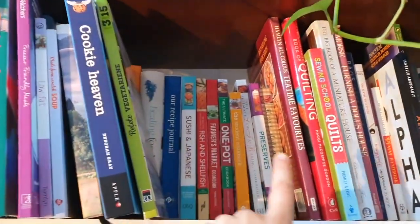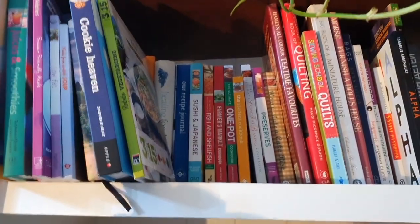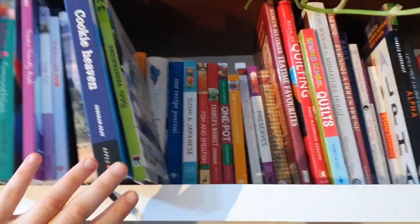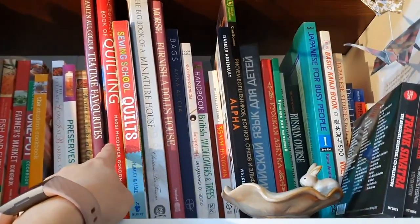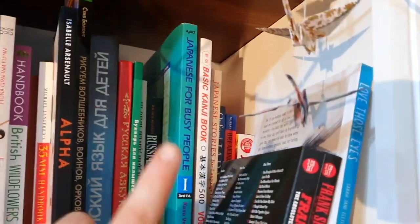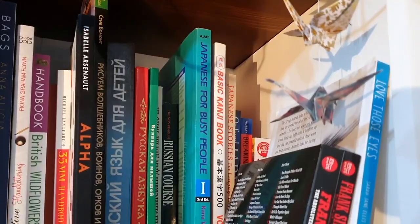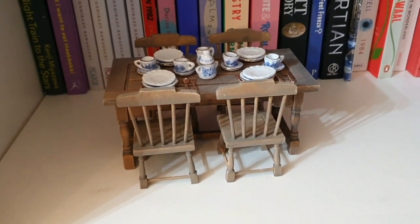These are all the cookbooks that I have till this one, so there are a lot of them. I really love cooking. So I buy all of them. Then we have the hobbies. We have quilting, miniature house, just about everything. And then we have the languages over there. We have Russian, Japanese, and I think that's pretty much it.